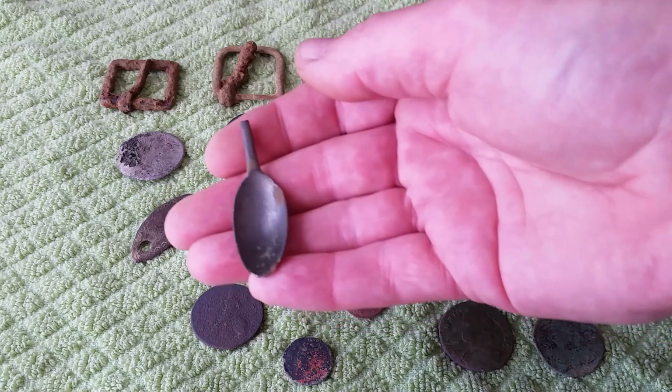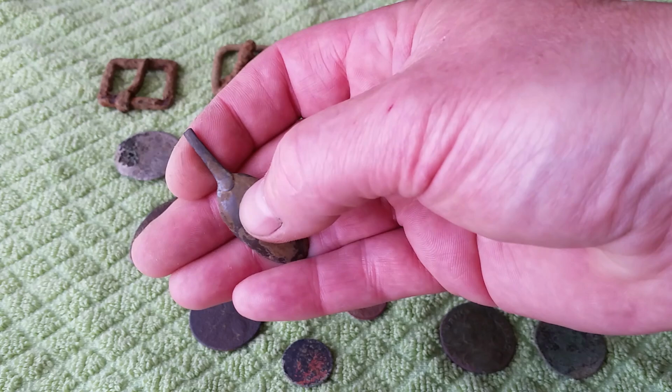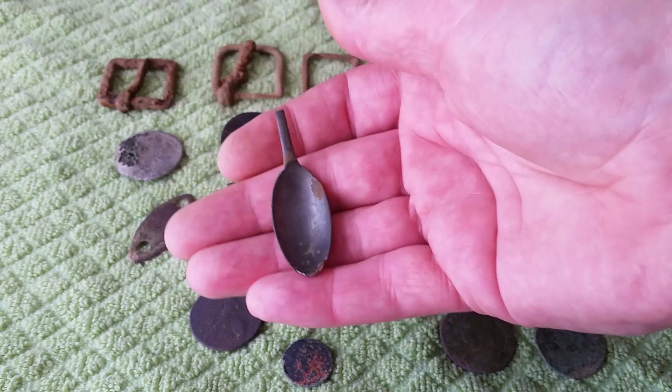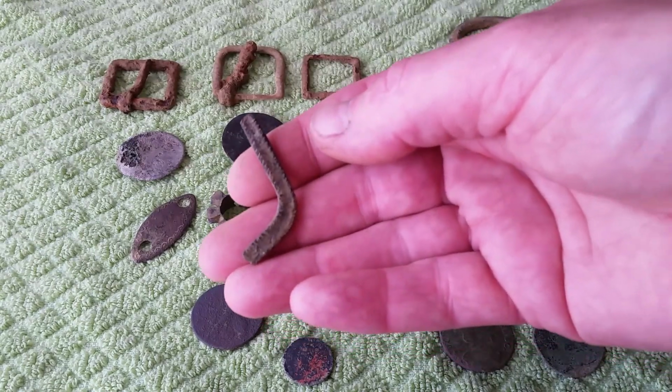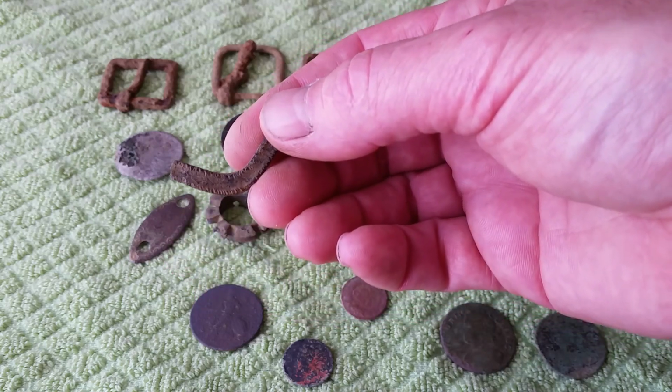A little child spoon, which I do believe is pewter. You can see where it was attached on the back there. Somebody will know the age of it from that. Neato. And something else I didn't get on video, which is a piece of a shoe buckle frame, and that was from that upper field where I was working toward the end of the video.